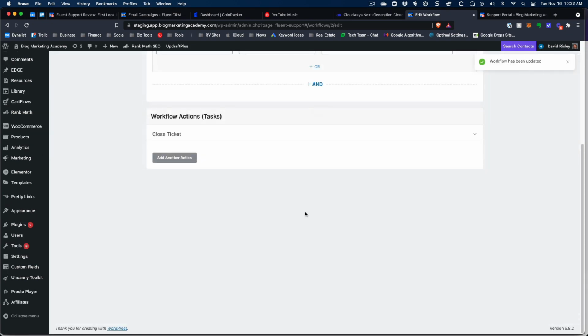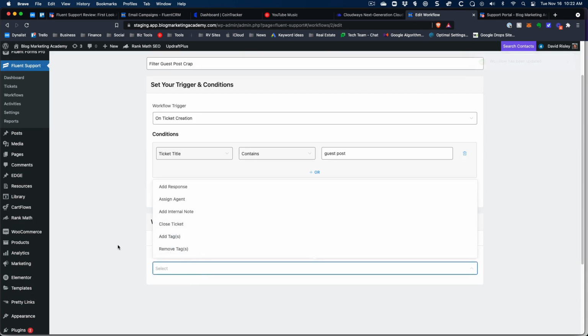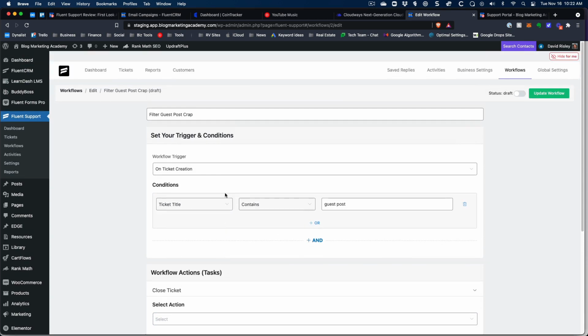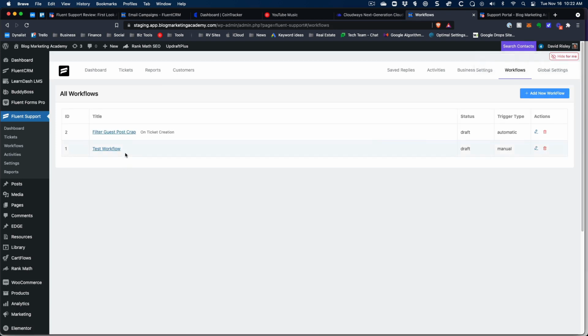All right. Now, you can also add other options if you wanted to, so you can have it do different things at once. So if I wanted to add an internal note that said this is a loser or something like that, but not email them back, or I could add a response back and give them an auto reply that says, hey, I don't do guest posts, go away, something to that effect. It can all be done automatically here, set it up, and then whenever that ticket comes in, we're done, okay? And then I update that workflow. So you get the idea of how this actually works, and you can set these things up a number of different ways.